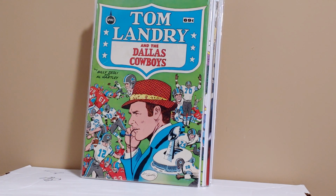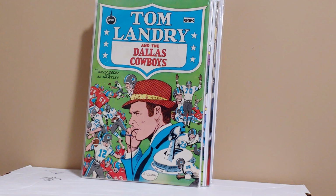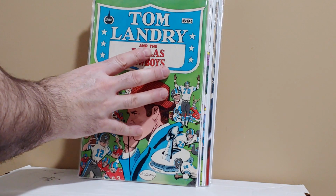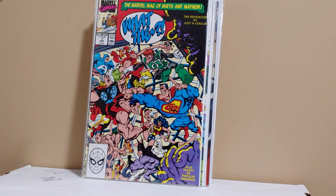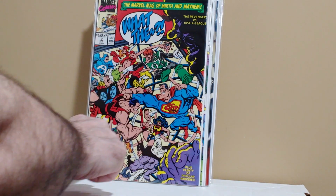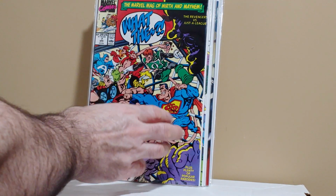But this is not the first print. It's a 69-cent printing, but still, I picked it up. It's a Spire book too. Similar to Not Brand Eck, The What If. I picked this up because there's DC and Marvel in here, so I thought that was pretty cool.